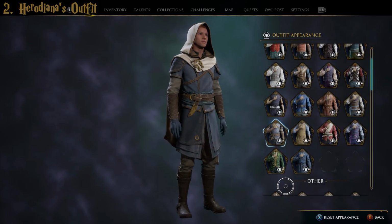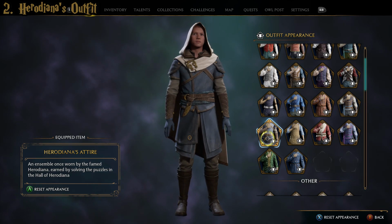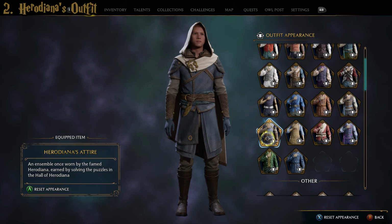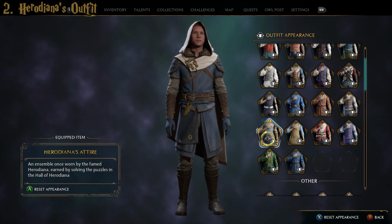And then our outfit is likewise the Herodiana's attire. And so I think all 3 of these items put together looks really cool. I think it fits extremely well in the lore of the game that you're playing as, you know, late 1800s wizarding world. So I find it totally believable that somebody would be wearing an outfit that looks like this.